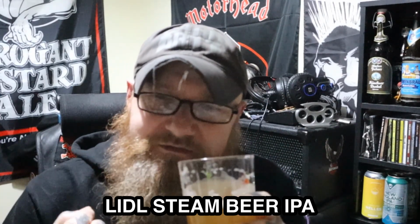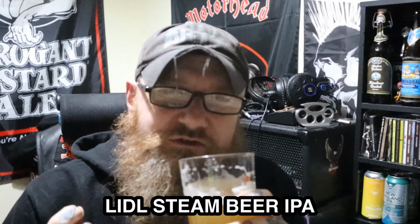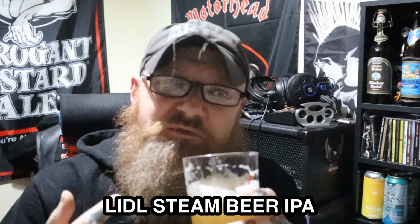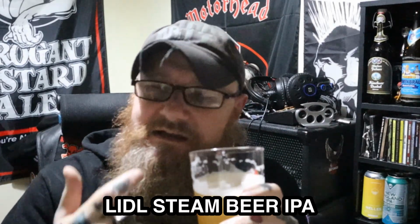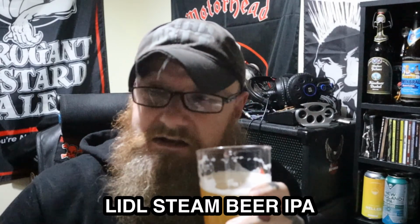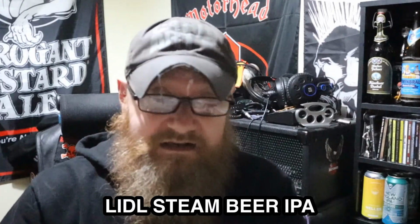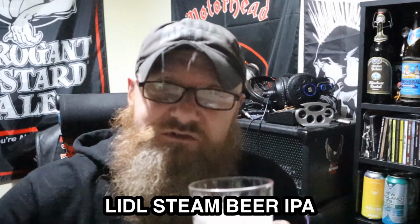there's very, very faint hints of citrus or hops. And would you believe this is triple hopped? Now, I don't know about you, but if I'm drinking a triple hopped IPA, the citrus has got to be leaping out at me. I'm just not getting that at all.